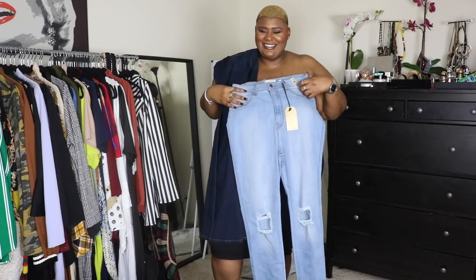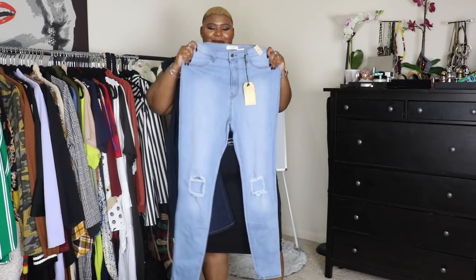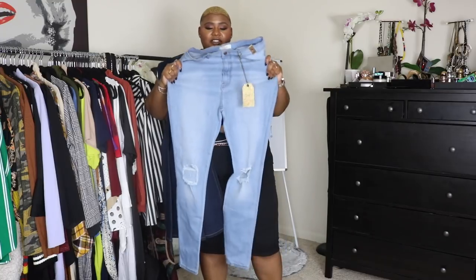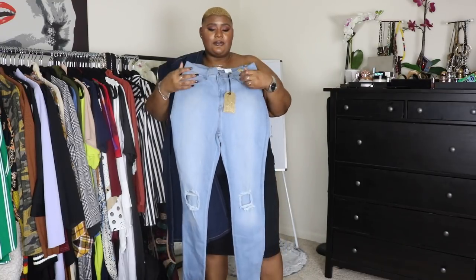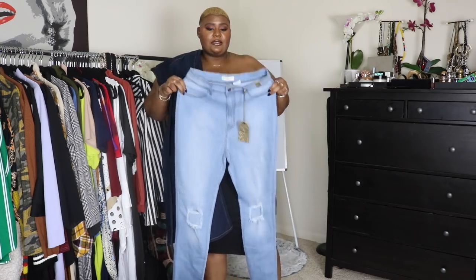Holla at you, girl. But yeah, these are super cute, super stretchy. Once again, junior size, so I'll size up for whatever your size is. So if you're 2X, go for the 3X.